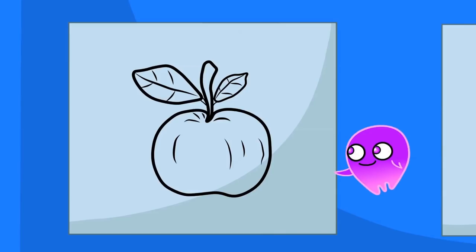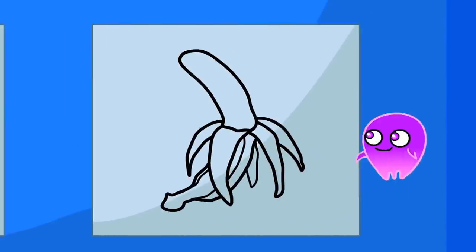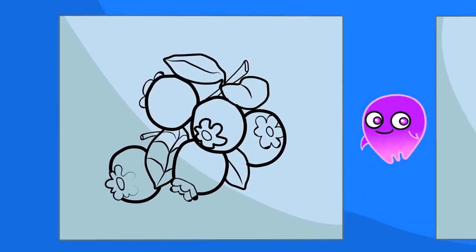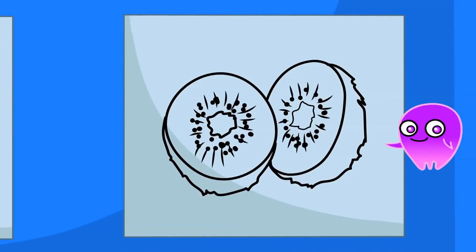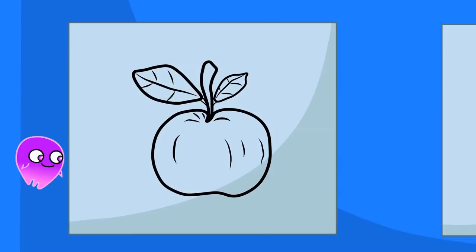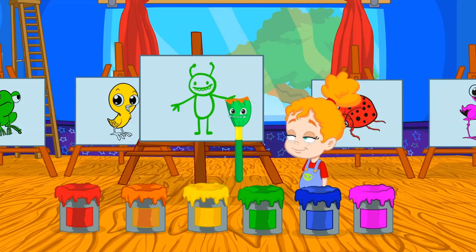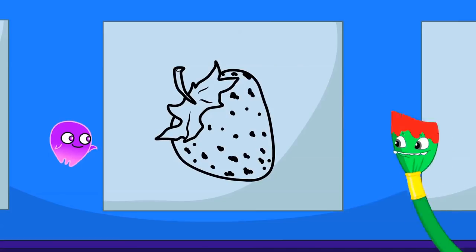We have tangerine, strawberry, banana, blueberries, pitahaya, and kiwi. What color is the tangerine? Exactly. Tangerines are orange. And the strawberries? Very good. They're red.